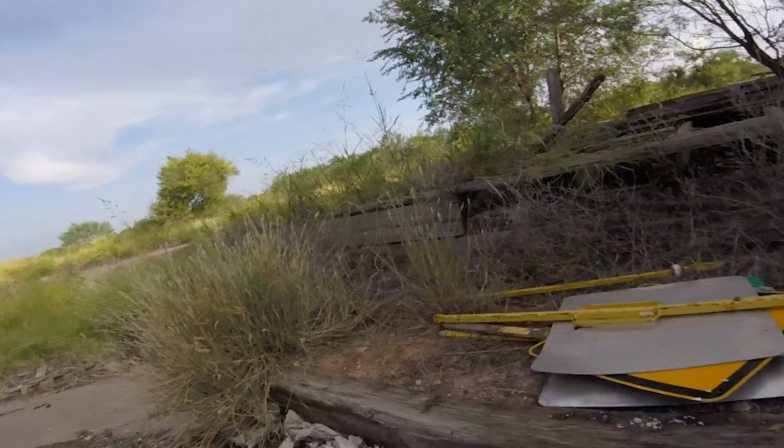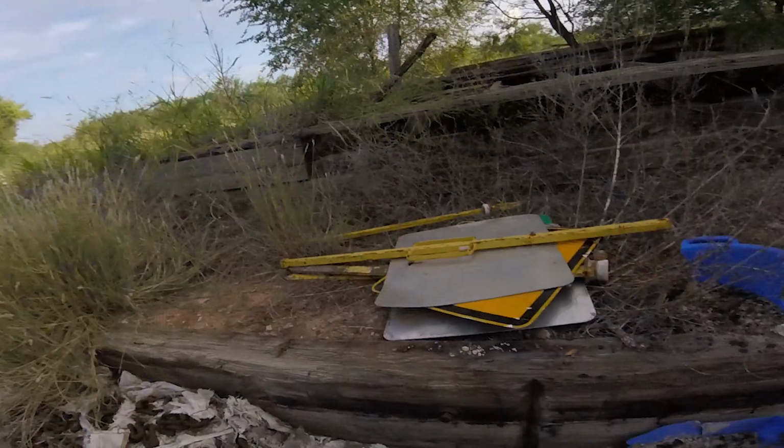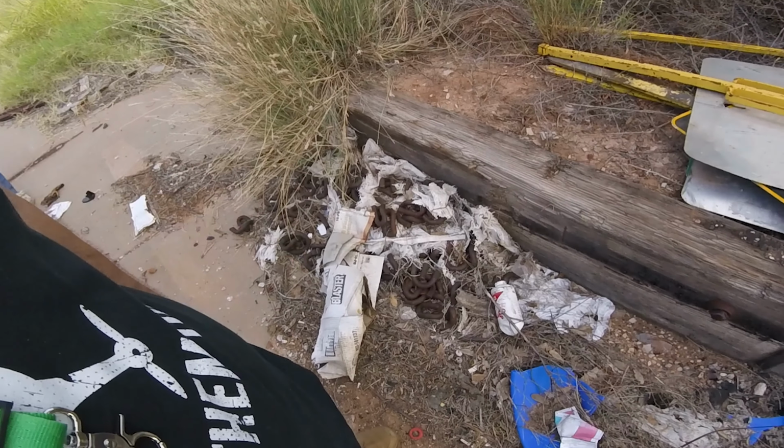But there's some dilapidated signage, it looks like, right there, and some chain. You know, tons of good stuff out here. I hear a lot of grasshoppers. Nikki hates grasshoppers, so I'm real excited for that. What do you find? Engineering fire risk assessment. From the road. That's hot.